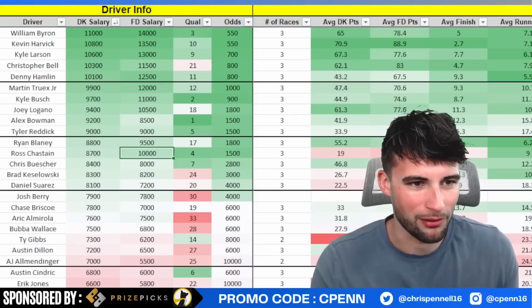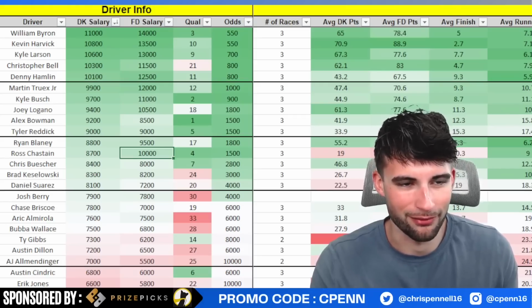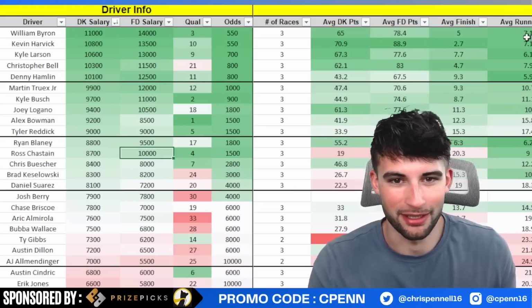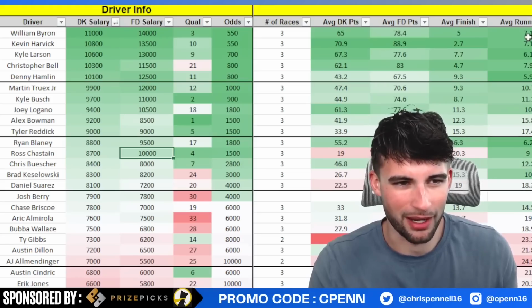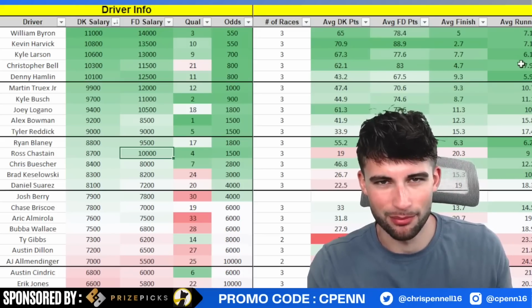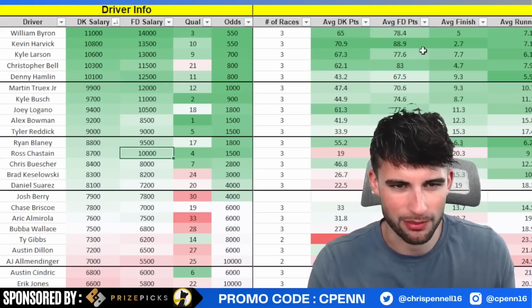I think he'll run well, but at his price point, he's going to have to dominate, and I'm just not really sure he's going to get up front. Maybe if he can get some good pit stops and work his way towards there and make a jump on a restart, that's possible. But I'm just not sure he's going to get up front and dominate. I'll have exposure, sure, in tournaments, but we'll have to see how he stacks up in projections. I don't think it's going to be as good as some of these other drivers. I'd prefer Denny Hamlin over Truex personally.